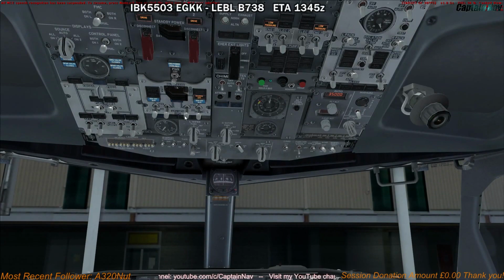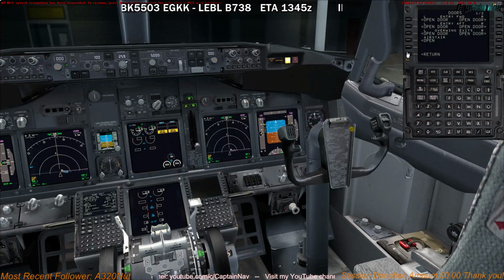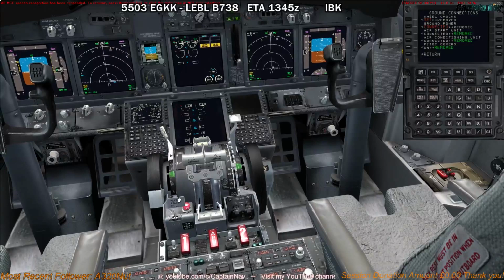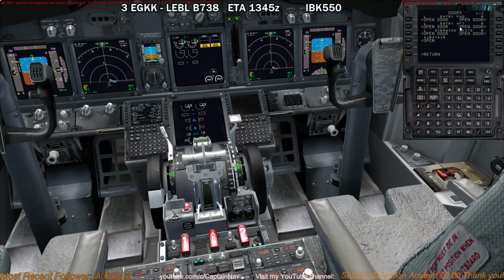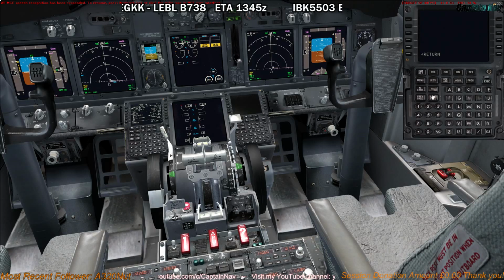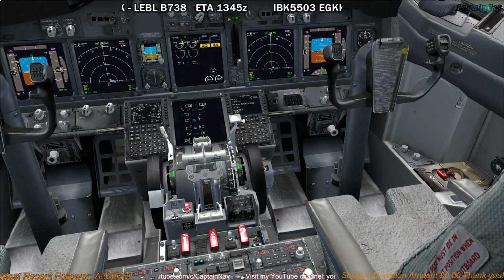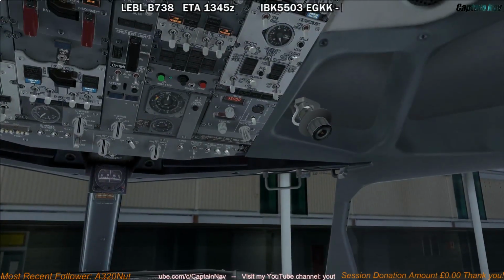The APU is ready, is running, so we can set the APU on the bus and disconnect, set the parking brake and disconnect all the ground equipment there. Doors wise, I think the boarding is complete, so all the doors have been closed and the cargo doors are also closed. Very nice. Okay, so that's all set. I'll just have a quick check. Yeah, there's no more doors here. That's good.